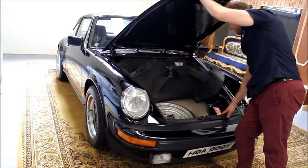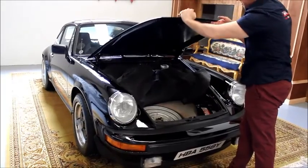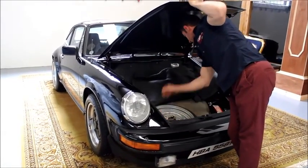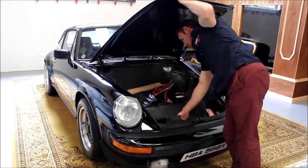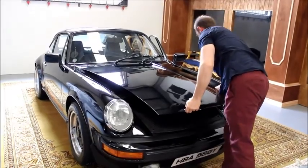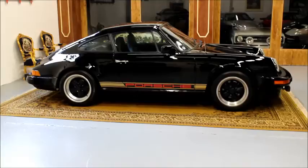That under that trunk is absolutely like new. It really is nicely preserved. Again, the Irish climate keeps everything so nicely preserved. See, that just closes, bang.